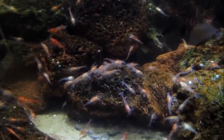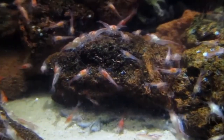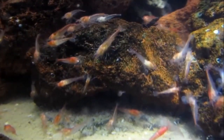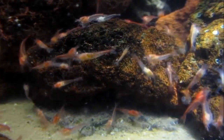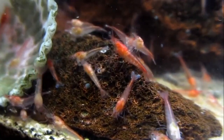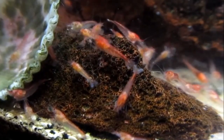Opae Ula shrimp are known by a lot of names. They're known as super shrimp, Hawaiian lava shrimp, Hawaiian red shrimp, and scientifically, they're known as Halocaridina rubra. They're endemic to the Hawaiian Islands, so wild Opae Ula shrimp can only be found in Hawaii. Fortunately, there are many captive bred populations elsewhere in the world at this point.